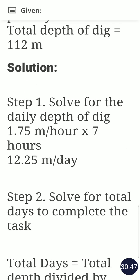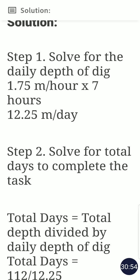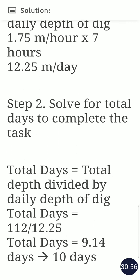So then step 2 is to solve for the total number of days to complete the task. So all we need to do is to divide the total depth by the daily depth of dig. So 112, which is given, divided by 12.25, we get the total days of 9.14.